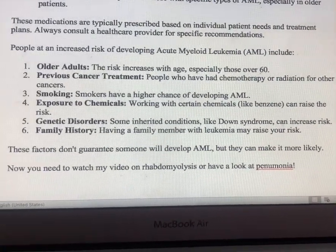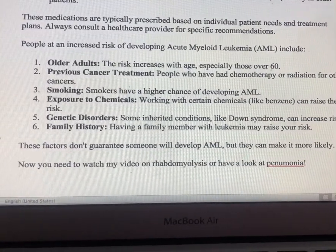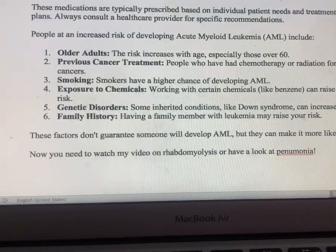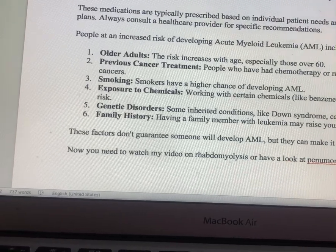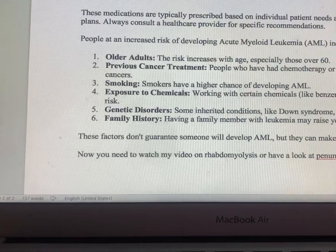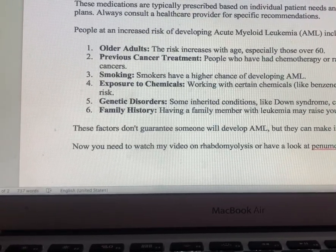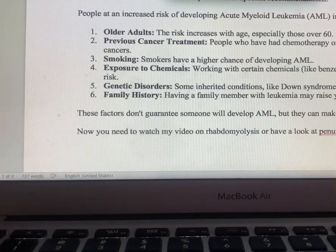People at an increased risk of developing acute myeloid leukemia include older patients. The risk increases with age, especially those over 40, older adults. Previous cancer treatment, people who've had chemotherapy or radiation for other cancers. Smokers, they have a higher chance of developing AML, exposure to chemicals such as benzene, genetic disorders such as Down syndrome, and family history. These factors don't guarantee someone will develop AML, but they make it more likely.